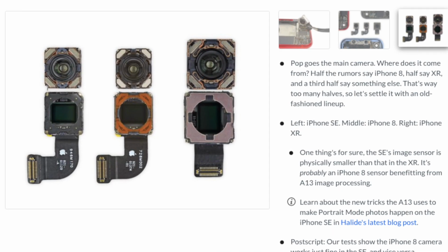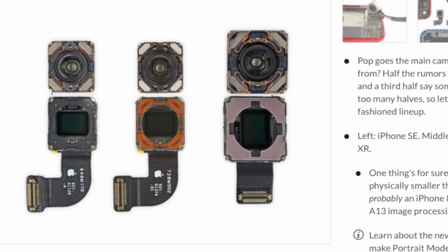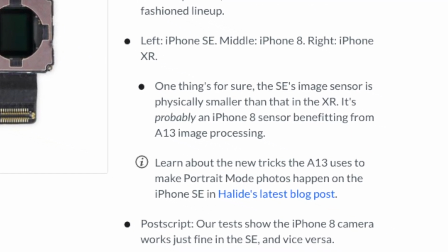When this phone was just introduced, people were debating which camera sensor is in the SE. Some people say it's the 11s, some say it's the XRs, but according to an iFixit teardown, it's actually using almost the exact same sensor as the 8. In fact, they are even interchangeable. The XR and 11 sensors are physically larger than the 8 and SEs, but the 2020 SE has the same image processing capabilities as the 11s thanks to the A13 chip.